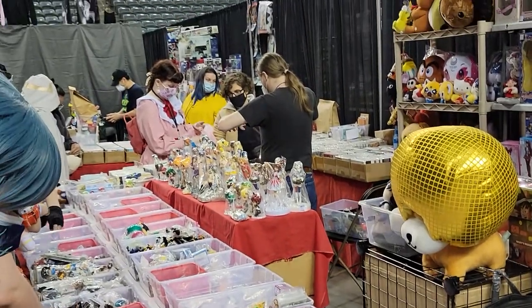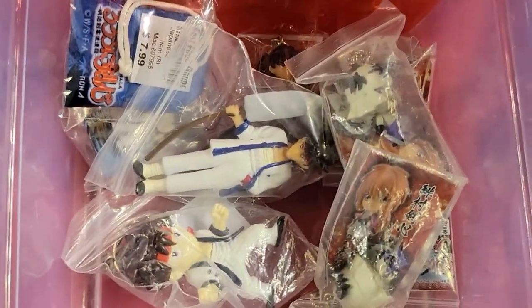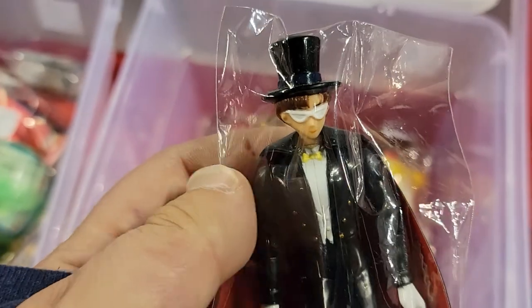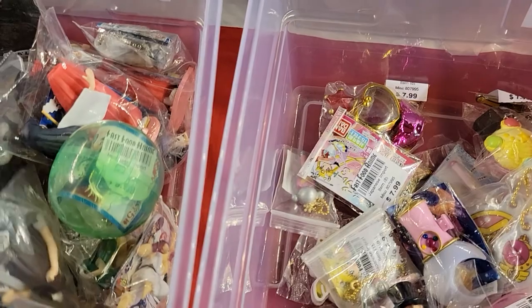Oh man, more little collectibles. Oh, this is not good. I just love this stuff. Wow, there's a variety of everything in here. Oh, this could take me a while to go through. Do I see the mask? Gotta love Sailor Moon. Gotta respect Sailor Moon.